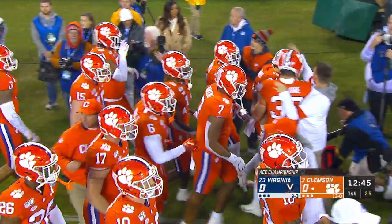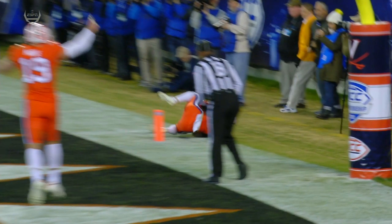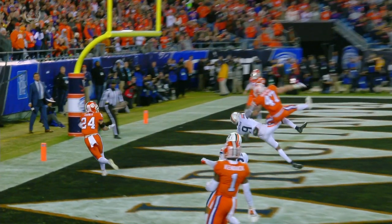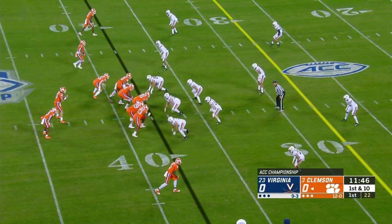Just an overthrow here from Bryce Perkins on 3rd and 10. He's forcing this ball in. It goes way over the intended receiver, and Turner, in great position, great awareness to have his feet inbounds, control that ball to the ground. Trying to get the ball to Terrell Chapman. It's kind of a turning point.